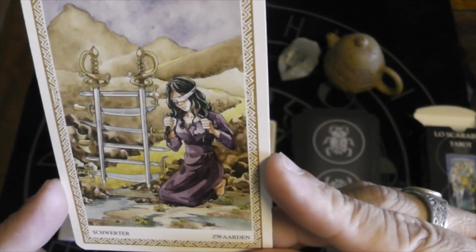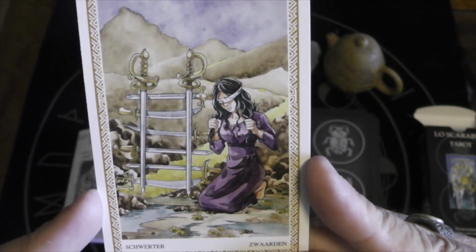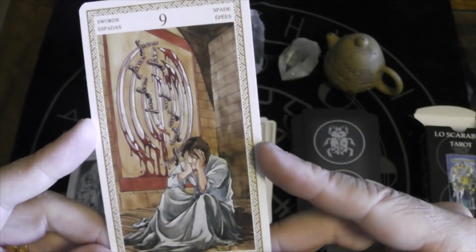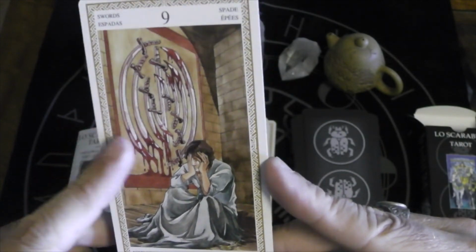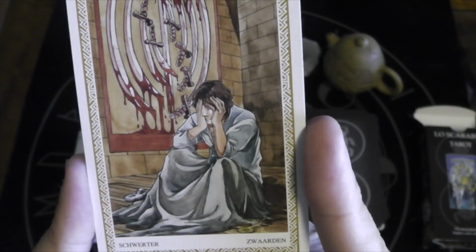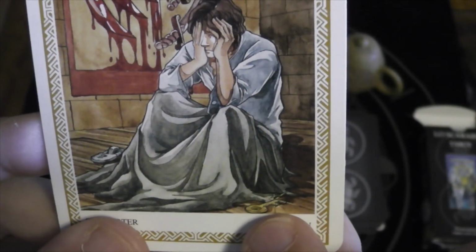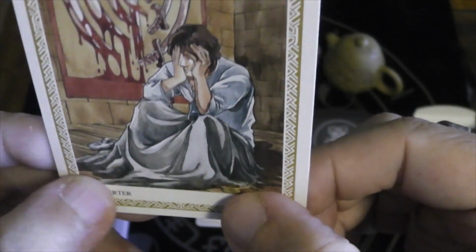Here we have the 8. That's a very interesting vibe. Huh. 9. Oh, we got that. The curved swords, like night terrors. Oh, but look, he's got the key with him. There's the key, and then there's a lock right there. I guess it's the key to escape.